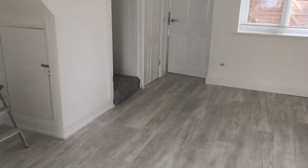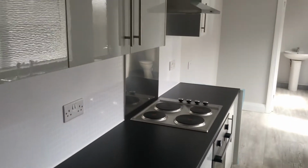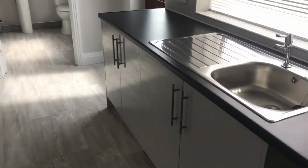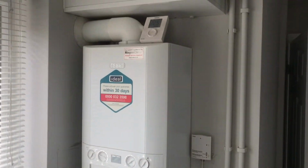Property's been fully refurbished, all new flooring throughout, redecorated. And then we go through into the dining area. And then further back through the property, you have the galley style kitchen. New combi boiler.